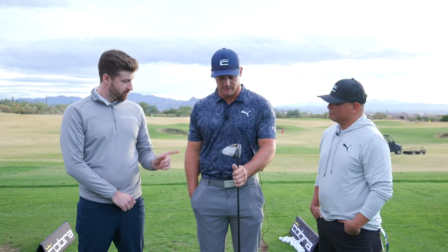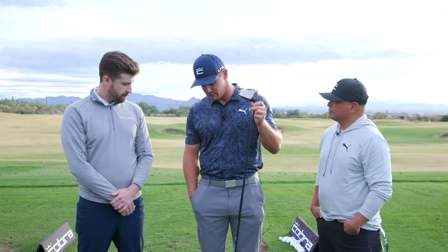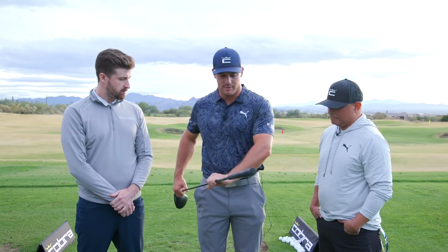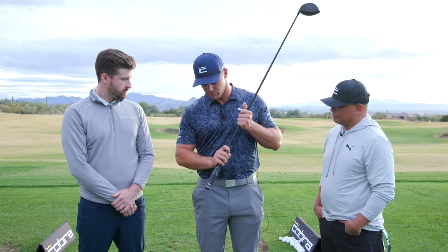Switching to this head, shaft-wise, did you stick with the same LA Golf shaft, or did you make any tweaks coming from your last driver? Stuck with the same shaft. Really cool. Same shaft, same grip, Jumbo Max, so I use big grips, obviously. I know this is different, but it's for how I'm able to control the grip and face a lot better. Get better face control with that.